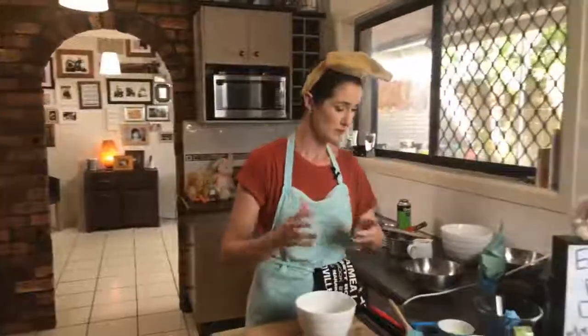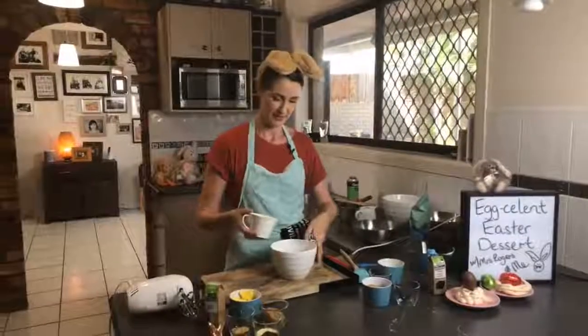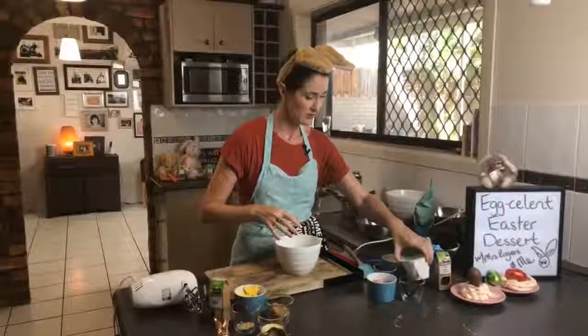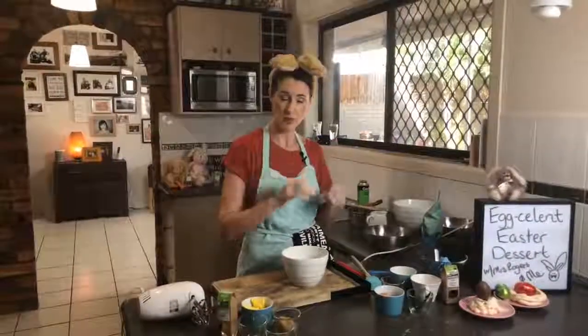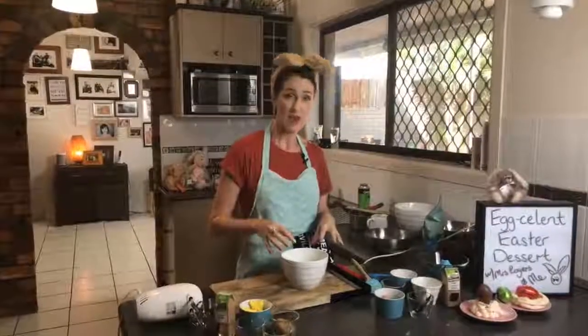Right, so here's the recipe. This is how to make it. You've seen the theatre at the beginning. So stick around. We've got white chocolate. Now I have actually halved the recipe that I've posted. I have halved the quantity because I don't need that much. So don't go, oh, that's not much.